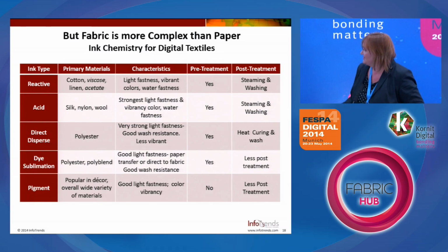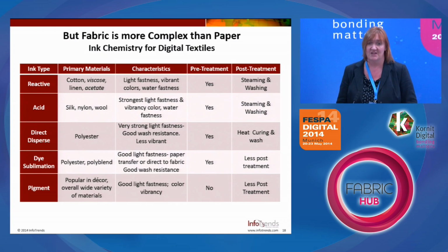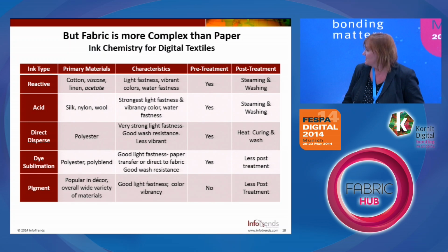And it's interesting that one of the biggest areas that you'd expect of development would be in pigment inks, because it doesn't require post-treatment. But in order to get this into the very mass production end of the market, you'd have to bring down the costs significantly and reduce a lot of the technical issues, the light fastness, colour vibrancy. But if you're bringing this into maybe the mid-range or low end, then there are solutions already out there. And we talked about a company earlier that's using the neo-pigment inks from Cornet successfully in their on-demand type business.